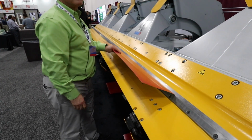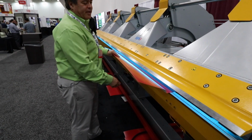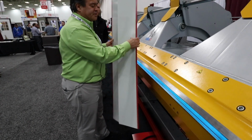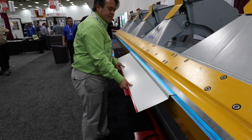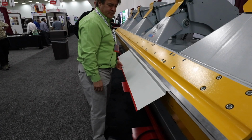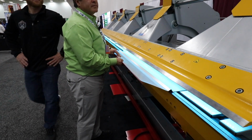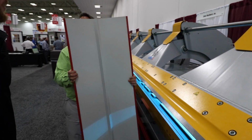And it's no big deal to do a 20-foot piece at once. It doesn't matter. Can you run multiple pieces at the same time, Larry? Yeah, you can run multiple pieces at the same time. So there's a W valley.